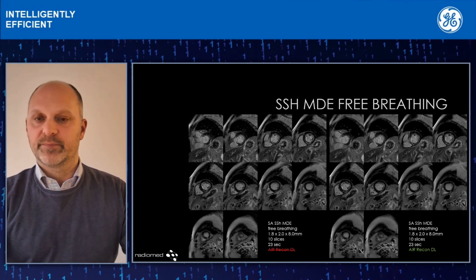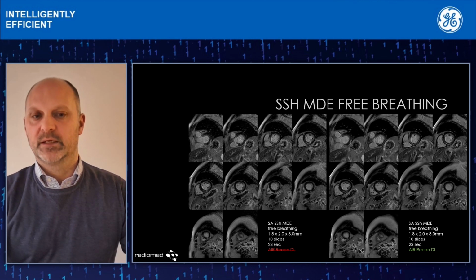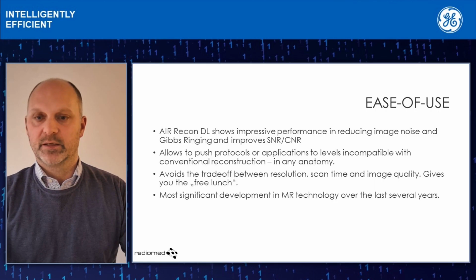And another application, just to show you a final example, in this case is a single shot, short axis acquisition in free breathing with no breathing command. It requires virtually no cooperation from the patient, and we see quite good image quality and very nice noise level in this free breathing acquisition with Recon DL on the right-hand side.